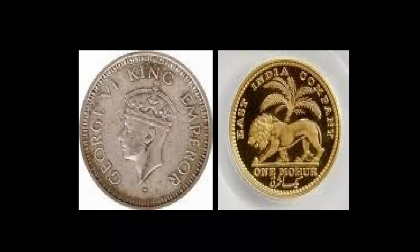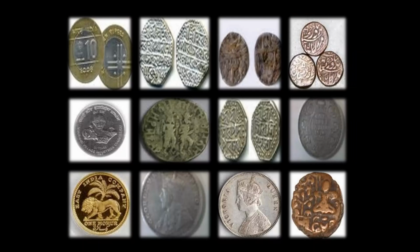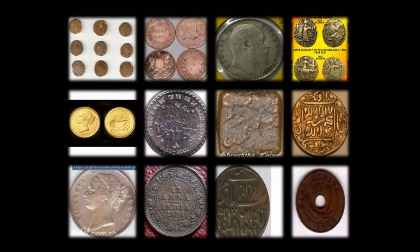Welcome to our journey into the fascinating world of colonial coins of India, a period that marked a significant transformation in the subcontinent's numismatic history. These coins are not just pieces of metal but storytellers of an era that spanned over 200 years, during which European powers, primarily the British, Portuguese, Dutch, and French, established their dominance on Indian soil.